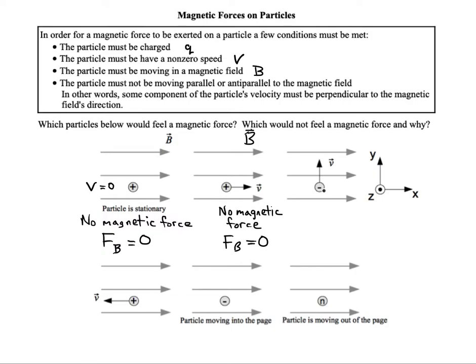What about if we have a negatively charged particle moving perpendicularly through a magnetic field? Will there be a magnetic force? There will be. The reason is that the particle has charge q, it has velocity v, and it's moving perpendicularly through a magnetic field B. How about our positive charge that's moving against the field? Will there be a magnetic force then? No. The idea is that the particle has to be moving across field lines, not with them or against them.